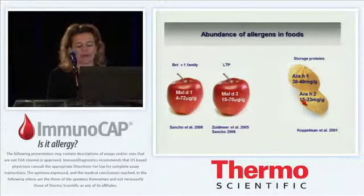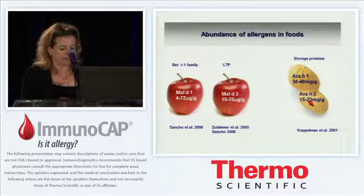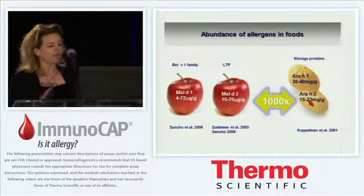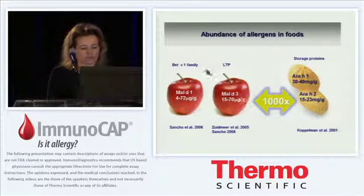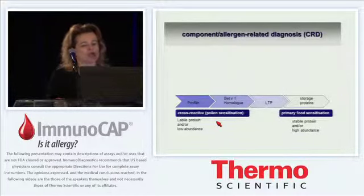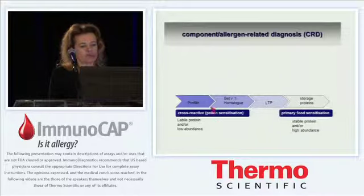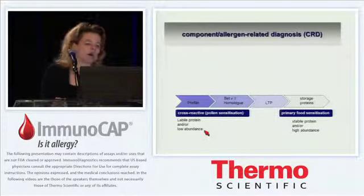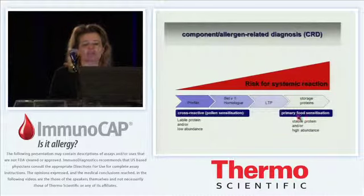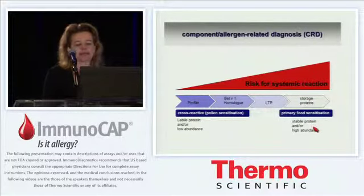On the other side, the storage proteins, for instance, Ara h 2, the 2S-albumin, occurs up to 23 milligram per gram peanut. So we do have a 1,000-fold higher concentration of the storage protein per gram food than, for instance, shown for these proteins. So taking all this information together, we can say, yes, we do have this cross-reactive food allergy due to a primary sensitization to pollen mediated by profilin and BET V1 homologs. These proteins are labile and occur at low abundance, and they have a lower potential to induce systemic reactions than the storage proteins inducing primary food sensitization, which are stable proteins and occur at high abundance.